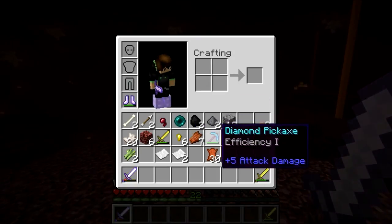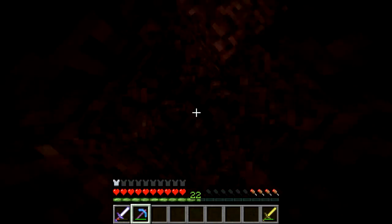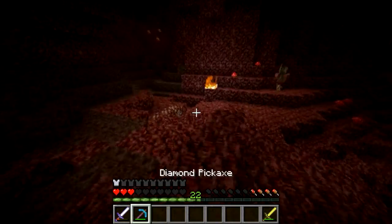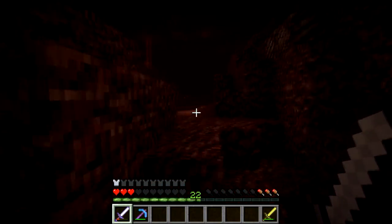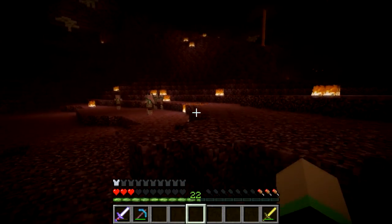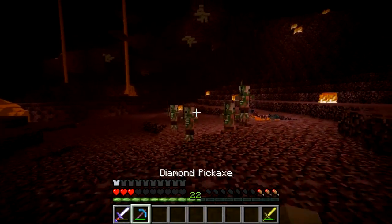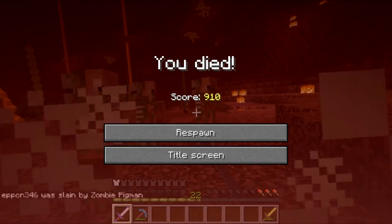Do I not have my... Okay, I do have my pickaxe. I was gonna say, do I not have my pickaxe? I'm gonna just mine straight down and see where it leads me. Ah! Oh my god! There's nowhere to go! Come on. No, run! Dang it, I didn't bring any food! Please tell me these guys aren't aggroed at me. Oh god, they're aggroed! Gosh, dang it, I'm gonna die. Yep, just like that.